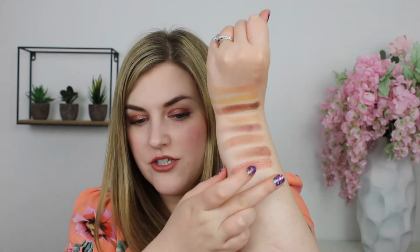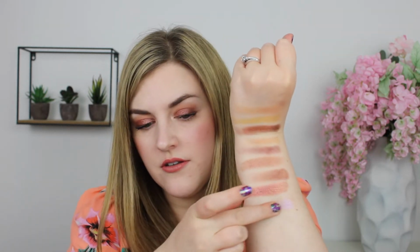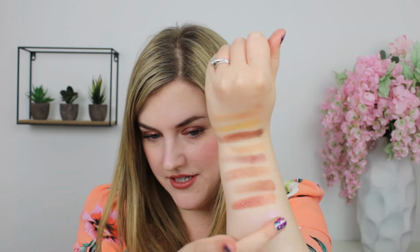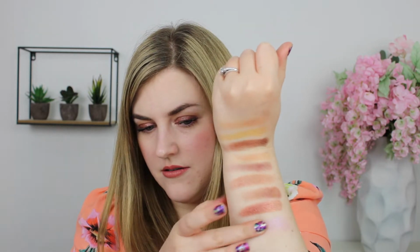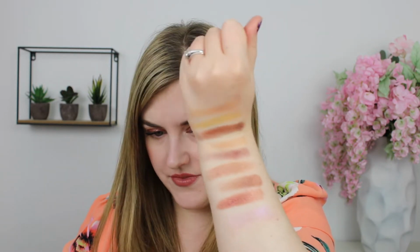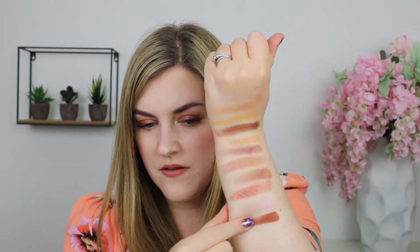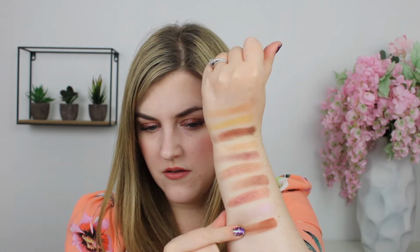And again, these shades are not overly different or unique or anything like that. Some of them are very, very pretty. Okay, then there is Sugar Rush. And it does not swatch well at all, as we can see. Yeah, that barely shows up in a swatch. So then we have Cake My Day, which is another matte brown. Then we have Bite Me.